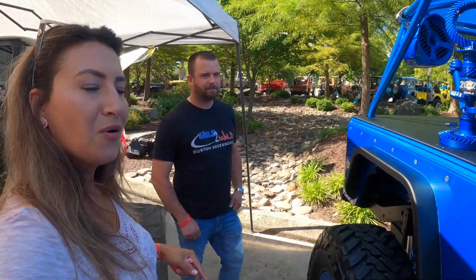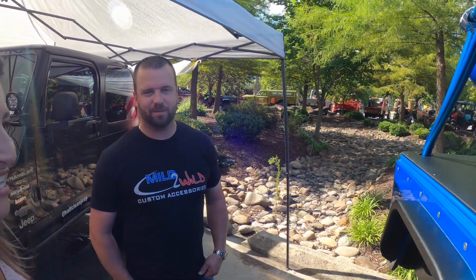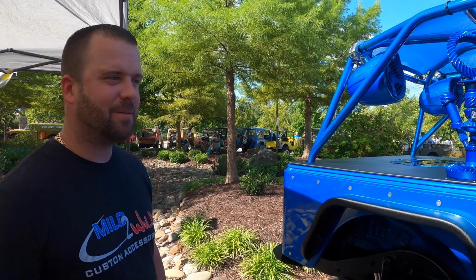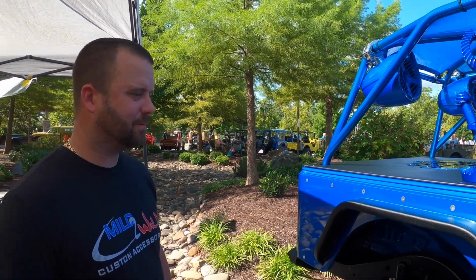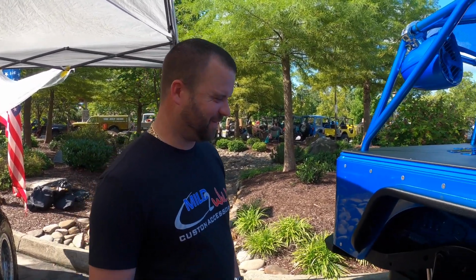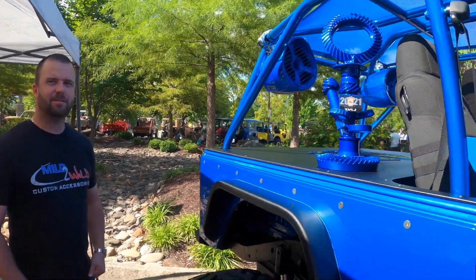Same here. Okay, so Anthony, how's it going? Good. So tell us, what have you got here? 2005 LJ Jeep. Right. Now, you didn't get it like this in 2005. Nope. This thing was yellow, ugly. Looks a lot better now. It definitely does.